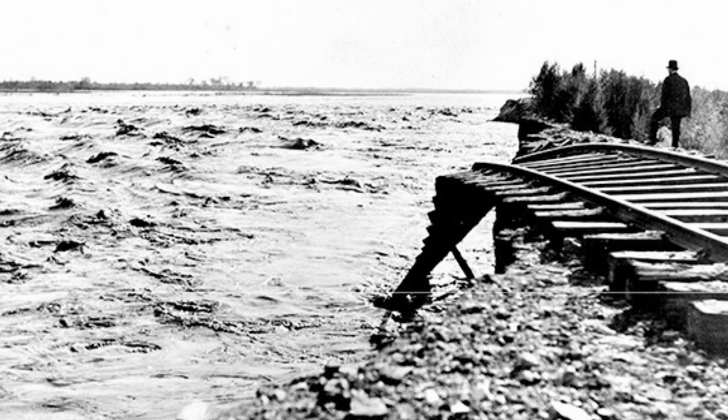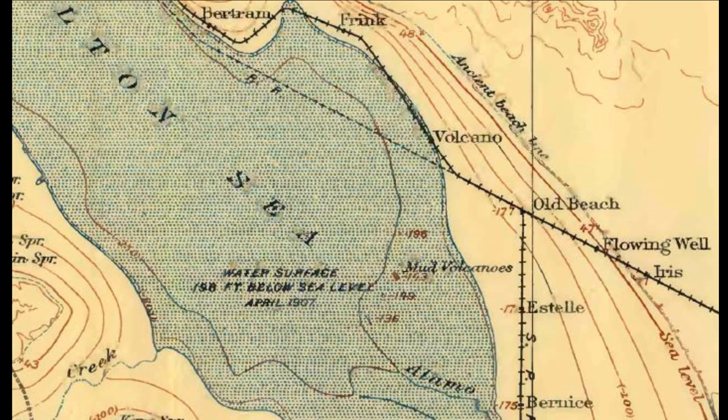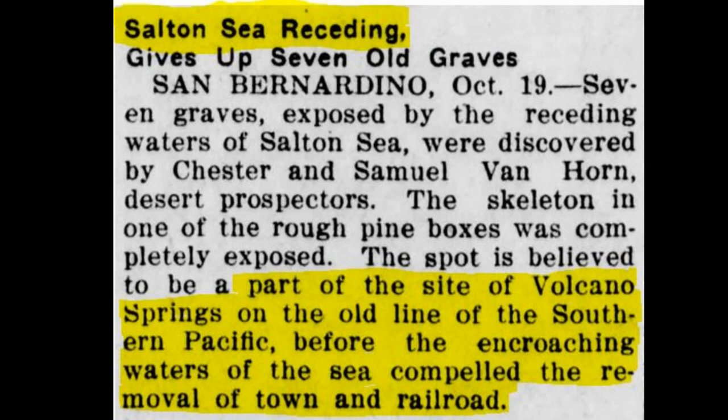A large portion of the railroad passing through the area became flooded and had to be rerouted. The train stop called Volcano Springs was lost to the lake, and this map from 1908 shows the relocated train station called Volcano. By 1912, the lake level had started receding, and a news report from the time mentioned a skeleton that was found in a pine box that was believed to be from the location of the old train stop called Volcano Springs.